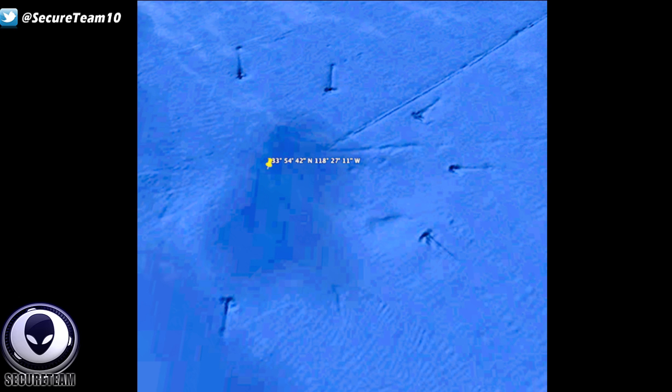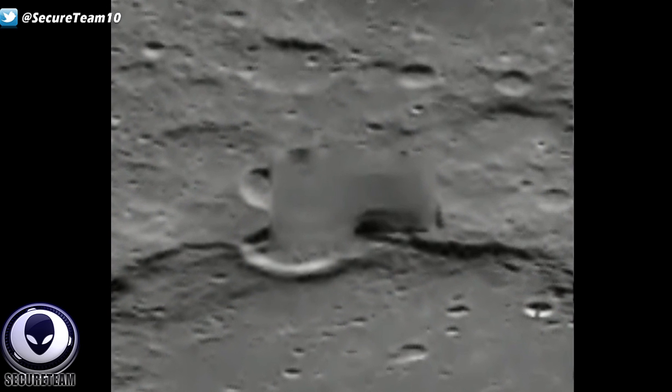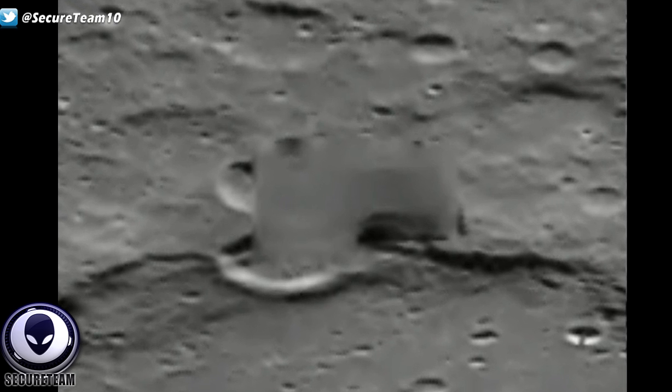They almost look like they're stationed there, almost like a military positioning. And of course, we see the blurring here, which you all know is something that the government has had a long history of doing. We've shown you countless moon photos where they've blurred out structures, as you're seeing here, blurred out towers on the moon, buildings, vehicles, and this is no different.